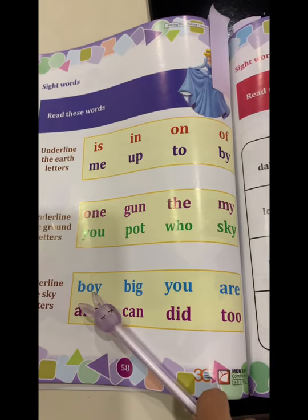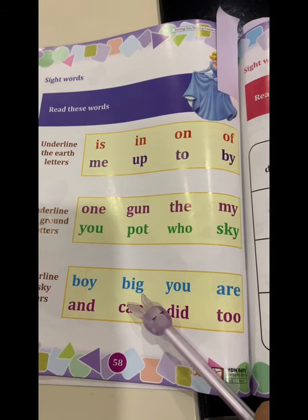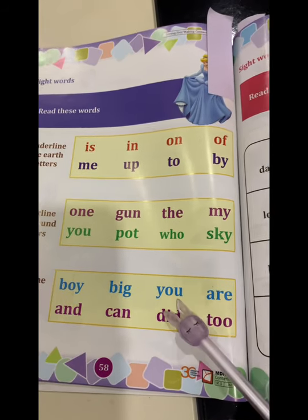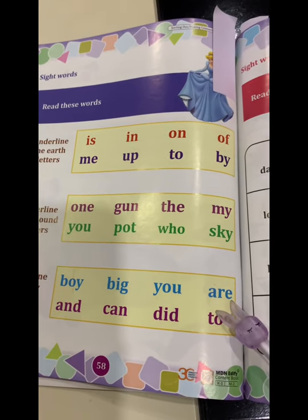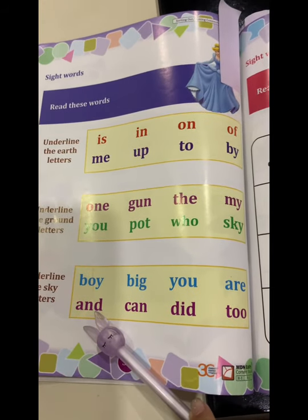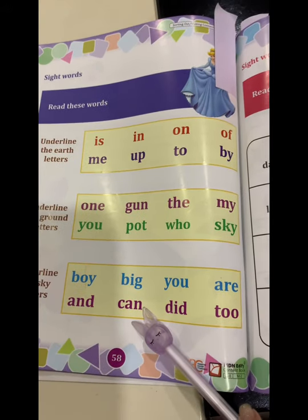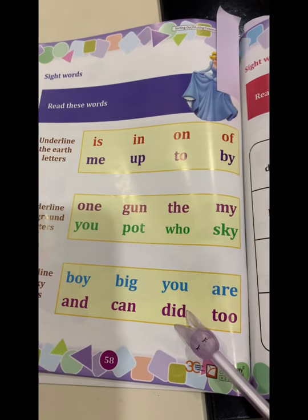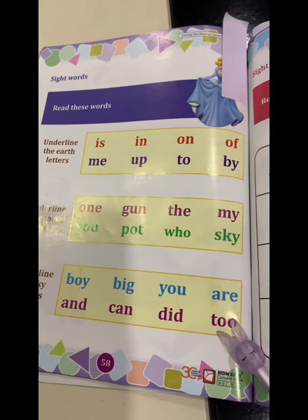Boy, B-O-Y, boy. Big, B-I-G, big. You, Y-O-U, you. Are, A-R-E, are. And, A-N-D, and. Can, C-A-N, can. Did, D-I-D, did. Do, D-O, do.